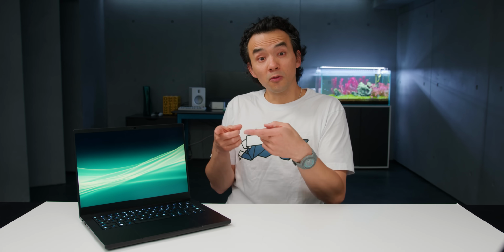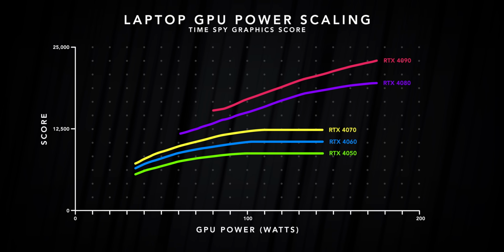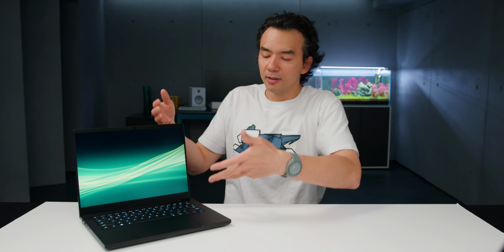It's so weird that they're even leaning on this in their marketing material. Like, why are they flexing this 140 watt feature on a 4070? If this was a 4080 or 4090, sure, it makes sense. Flex that. But on this device, what are we doing?